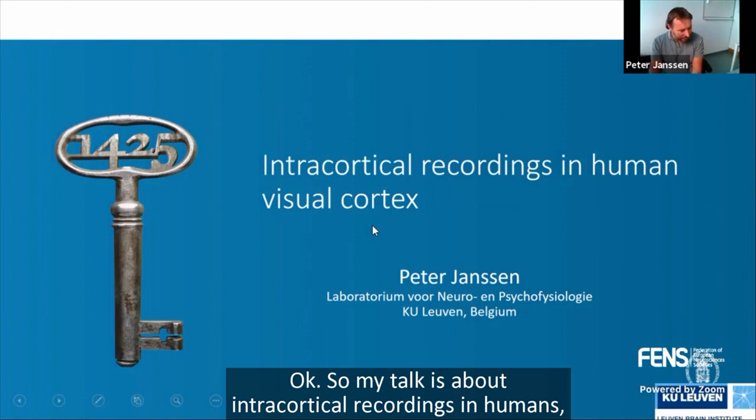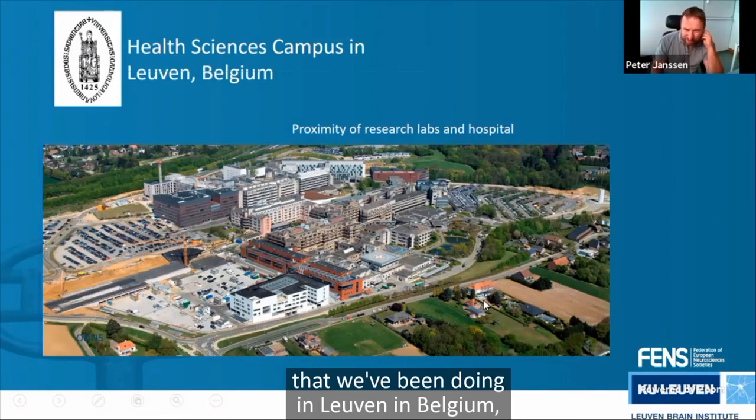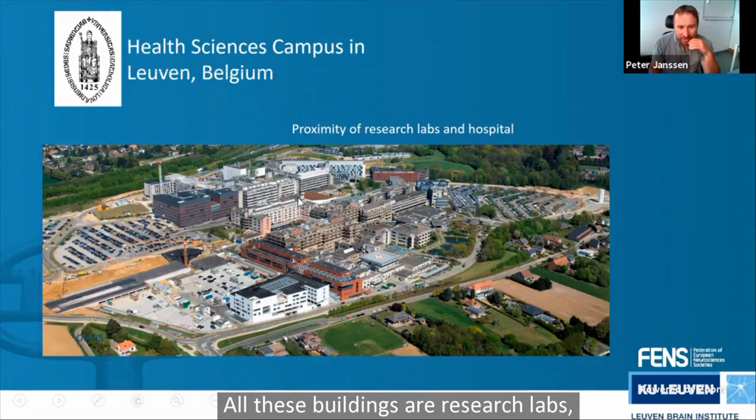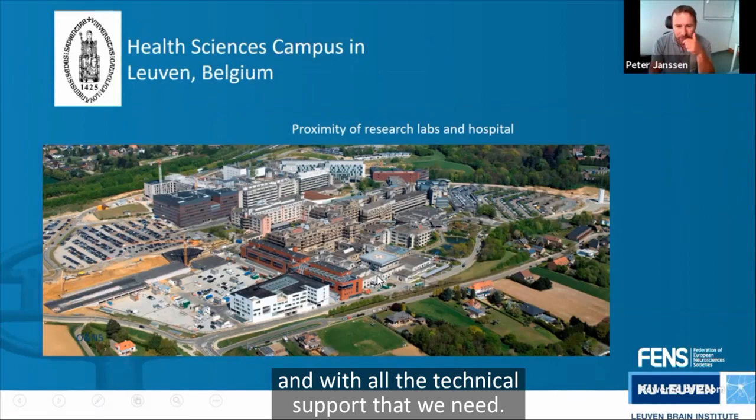Yes. Okay, so my talk is about intracortical recordings in humans, in human visual cortex. The background of this is work that we've been doing in Leuven in Belgium. I show this aerial view to show the importance of the proximity of research labs. All these buildings are research labs, and the hospital is this part. It's all connected with tunnels, because if you want to do these types of experiments, in patients that are implanted with electrodes, you really have to go in the hospital with all your equipment and all the technical support that we need. That's why it's very important to be close to each other.